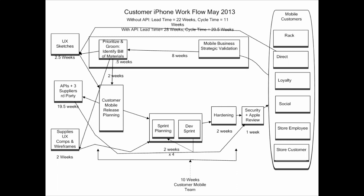How many teams are involved? Who do we leverage? Who are our suppliers? How do we move value through our team and through the system, basically? It's kind of hard to read, and I'll show you a different slide in a couple minutes, but essentially our lead time was anywhere from 22 to 28 weeks, which is an eternity in the mobile space.